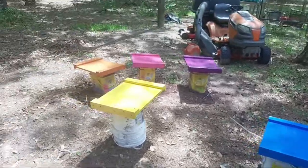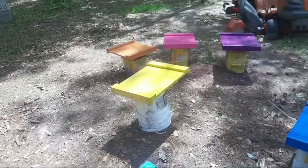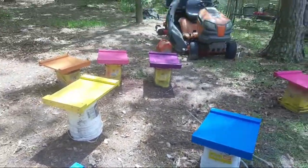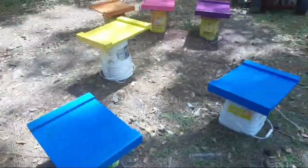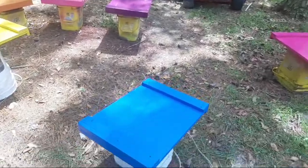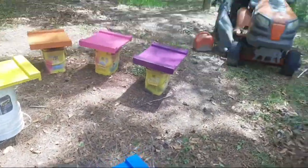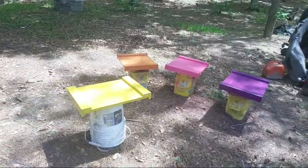Hey man, it's easier for me to paint it like this and walk off. Actually, the best way to do it is to roll primer on and let the primer dry, then come back and spray paint it. You get much further use out of a can of spray paint than doing it like this, what I'm doing right now. But they look pretty good when you put them out there, making happy little covers.